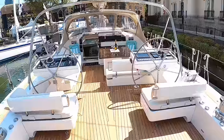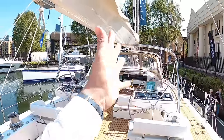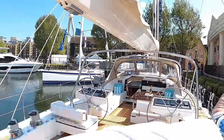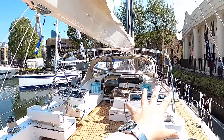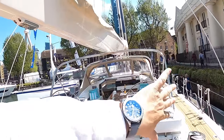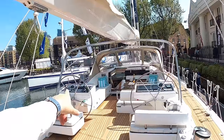And you've got the two helm positions. Now, people sometimes ask why there's two helm positions on a sailing boat. The reason is because when the sails are up and the boat's heeling over, the sails, if the wind is on this side, come down this side of the deck. And therefore, you take the raised position to give you a better view. And when she's tacking and going the other way, and the wind is on that side and the boat's leaning that way, sails are down this side, then you helm from over on this side.